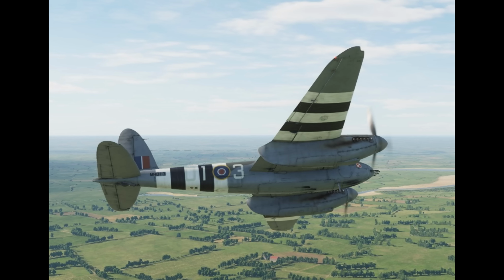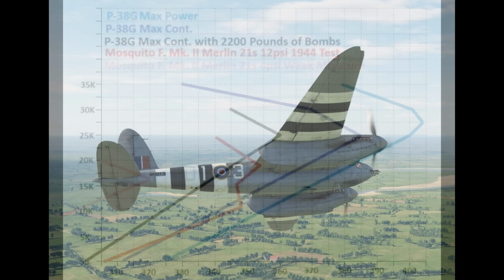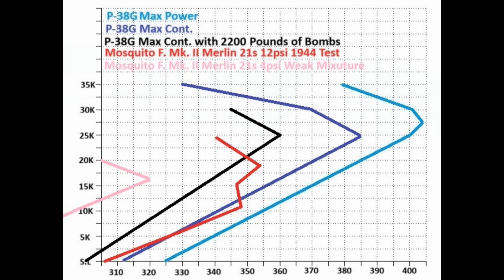Now, let's put in the Mosquito's cruise speed. The only cruise speed data we have for this plane is with only 4 pounds of boost, which is relatively low power, and a lean mixture, but it can run this setting all day long. Running this way, it's off-scale slow, 280 miles an hour at 6,000 feet, and quite a bit slower at sea level. However, this is a really low power setting, more for economy than speed. There is just no way to get a perfect apples-to-apples comparison here.